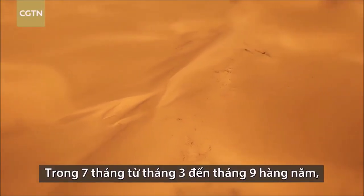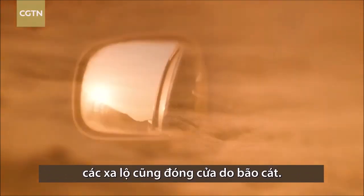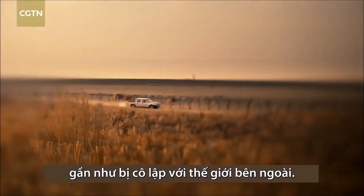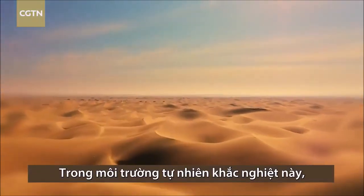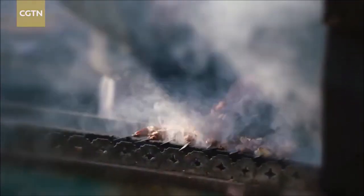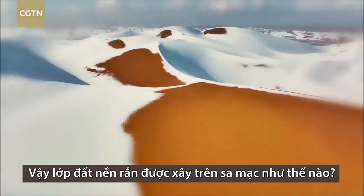In the 7 months from March to September every year, the flights are cancelled and highways are closed due to sandstorms. The people living in the southern part of the desert are almost isolated from the outside world. In this harsh natural environment, railway is the only stable means of transportation. So how is solid subgrade built in the desert?